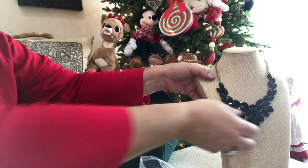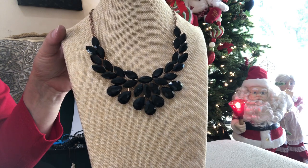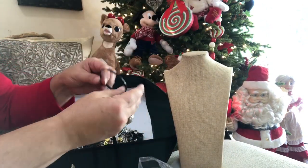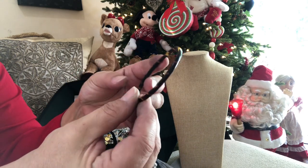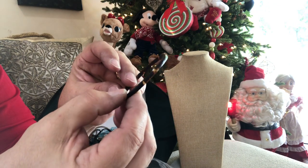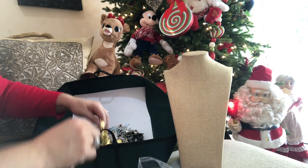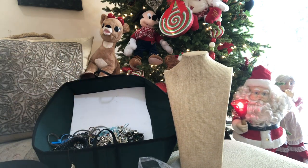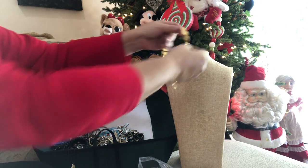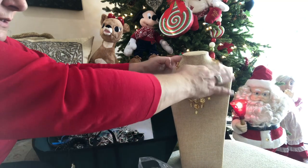Here is another beautiful statement piece. The sparkle's great on it. That's number 2. This one is like a tortoise shell. It's very pretty. Very dainty for those that don't like to wear big pieces of jewelry. That's number 3. This is for people that want to wear big pieces of jewelry. Look at this one. Bling, bling, bling. That's number 4.